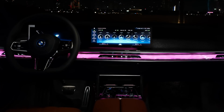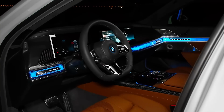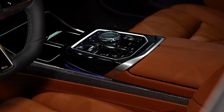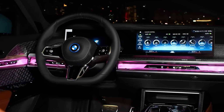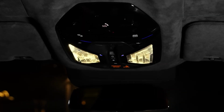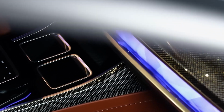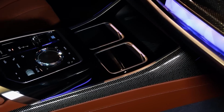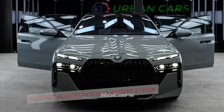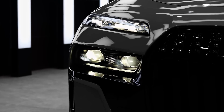Inside the i7, you'll find a luxurious, technology-driven cabin combining comfort and functionality, premium materials, comfortable seats, and a spacious layout ensuring a relaxing environment for the driver and passengers. The digital instrument cluster and infotainment system provide seamless access to critical information and controls, while the minimalist design keeps distractions to a minimum. One of the standout features of the i7's interior is the advanced technology seamlessly integrated throughout the cabin. In addition, the car's electric powertrain and battery system are expertly incorporated into the design, ensuring no compromise in aesthetics or driving experience.